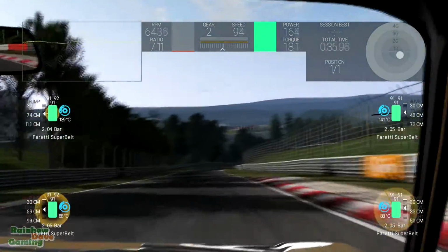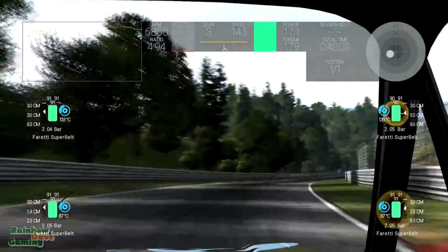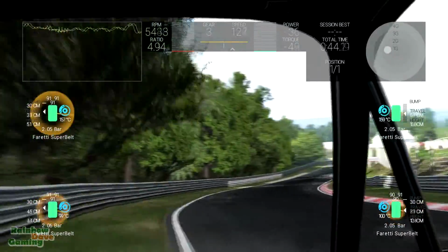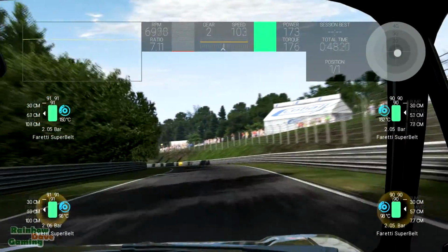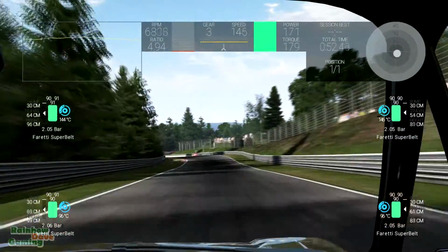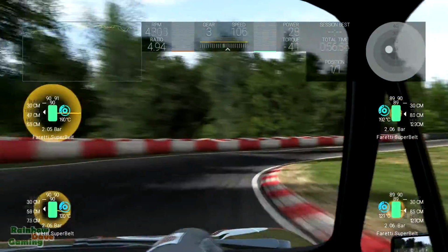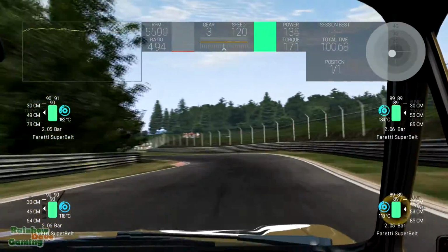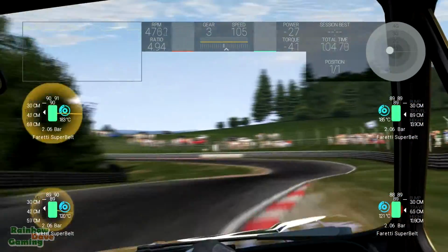And that was not a good example. There we go. The car just kind of lost me there. Don't give me a cut track. Thank you. So this is going to be one of my survival laps where I just try and get the car around at all costs, pretty much. It seemingly doesn't want to go around the track very well.